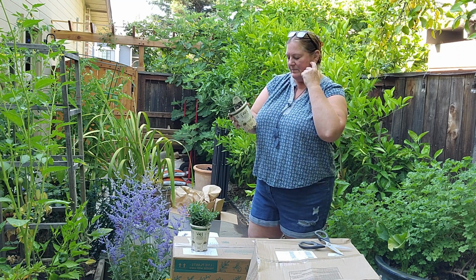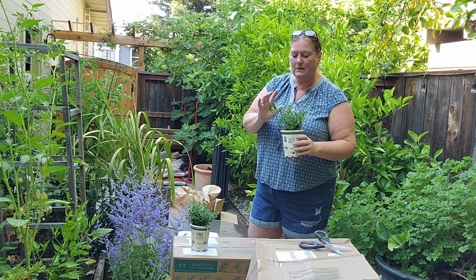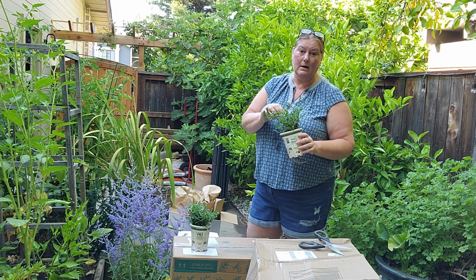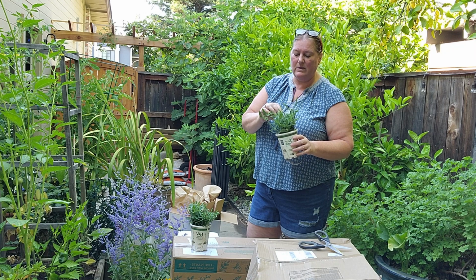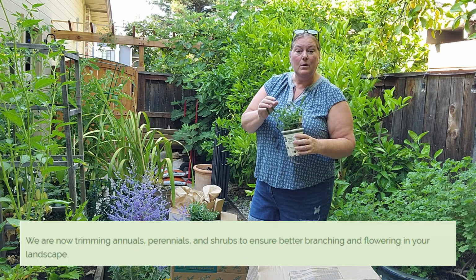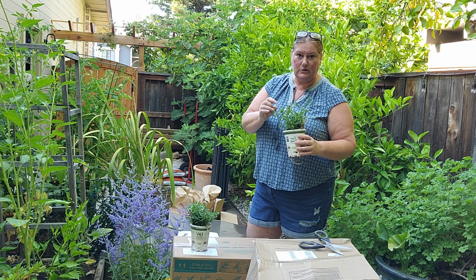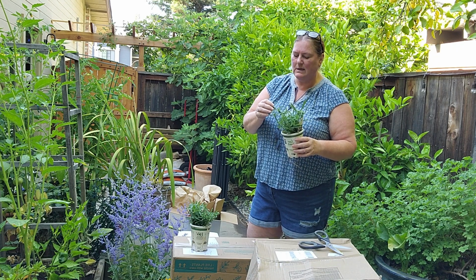I'm not remembering. So as they warned me when I purchased it online, they said, we've pinched back or pruned back, I can't remember how they phrased it exactly, or we've cut back your perennials so that they are ready for their next flush, because it's pretty late in the year to be planting.